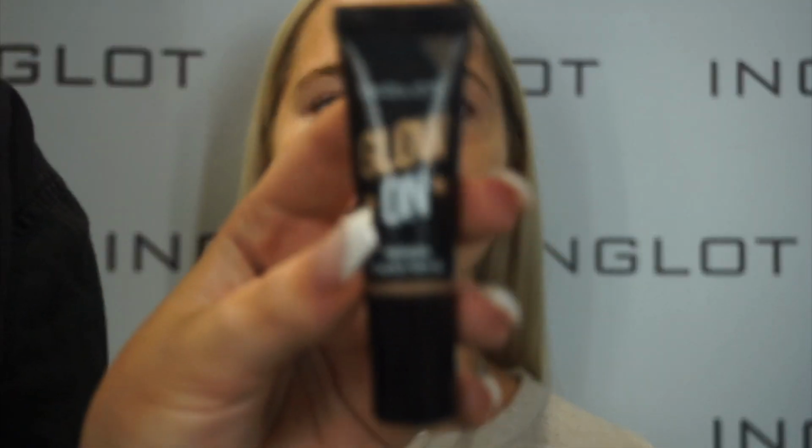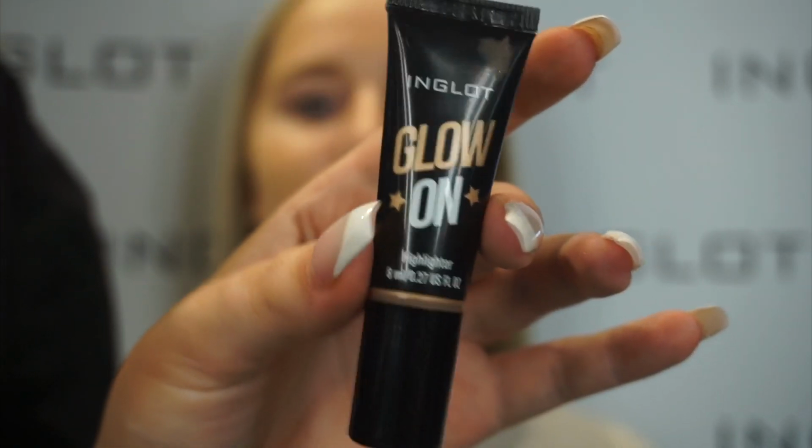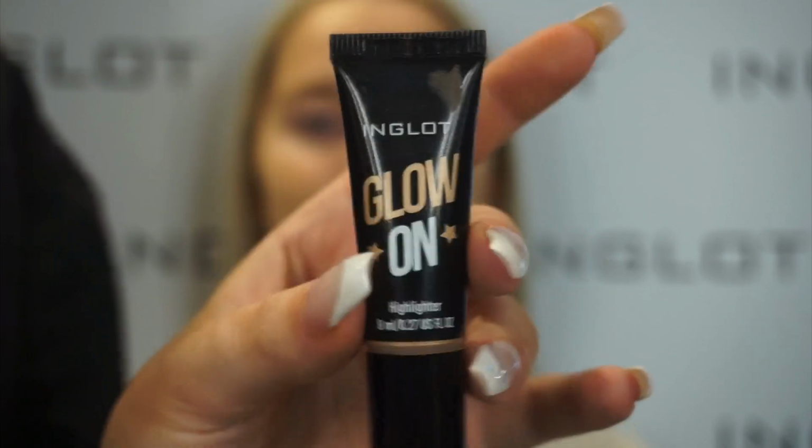So next I'm going to go in with number 23 Glow On Highlighter. They're €9 and they're unreal for the highest points of your cheeks. So that's what I'm going to do for Megan now. With the same brush, I'm just going to apply that to the highest points of Megan's face. So on the cheekbones, apply some on the nose, do the bow. And then I like to apply some over the brow as well.